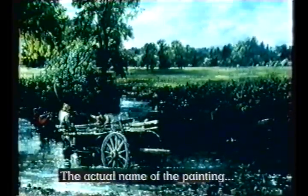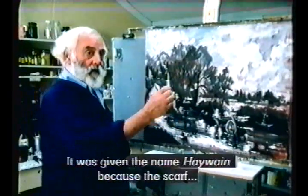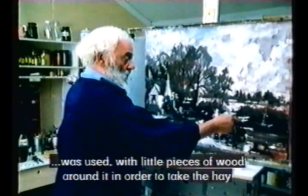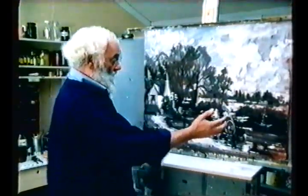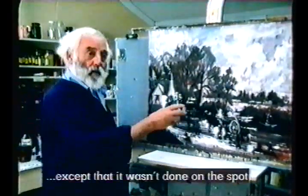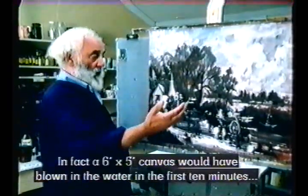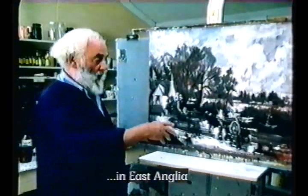The actual name of the painting was called Landscape Noon. It was given the name Hay Wain because the scarf was used with little pieces of wood around it in order to take the hay. So it's got a false name, which doesn't mean to say it's a false painting, except that it wasn't done on the spot. In point of fact, a 6 feet by 5 canvas would have blown in the water in the first 10 minutes, I should imagine, with East Anglia.